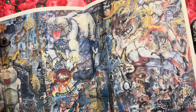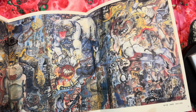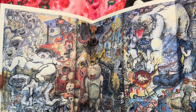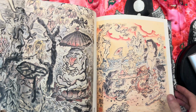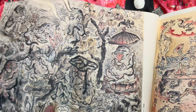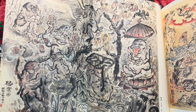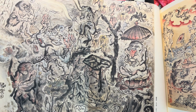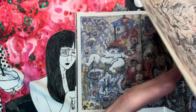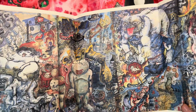But yeah, so chaotic. Every drawing of his is chaotic, and pretty much the best way to summarize his works are just nightmare fuel. Most of it is nightmare fuel, which is my favorite sort of art. So yeah, this one was 1975. The big one was 1986.